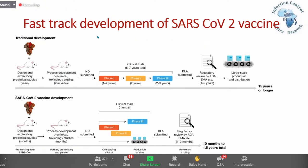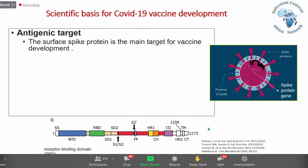So the fast tracking of the SARS-CoV-2 vaccine went from the design, where they had the pre-existing SARS-CoV and MERS-CoV work, and they went into the pre-existing development already. They submitted and then they overlapped the clinical phases over here. They went into production. They did the BLA, which was submitted, and then they managed to get it out in 10 months to a year. And this was actually unprecedented. And I'm sure in the future, we will find that this will become more and more easy to do because of what has happened. So that was why the vaccine was fast-tracked.